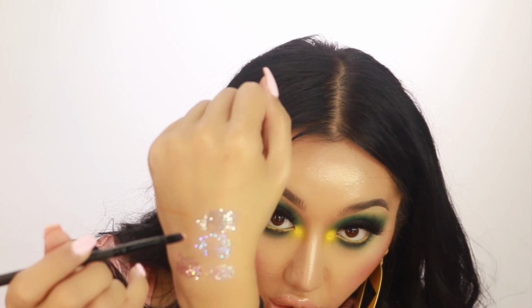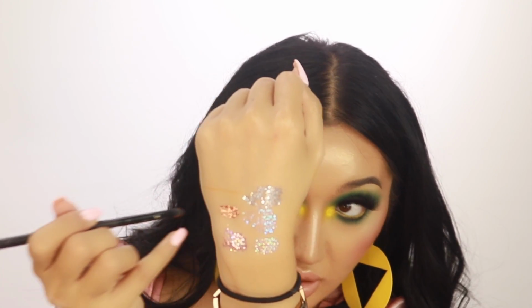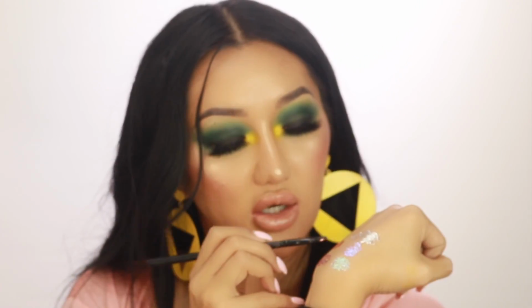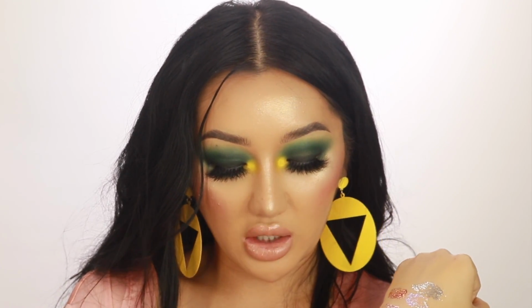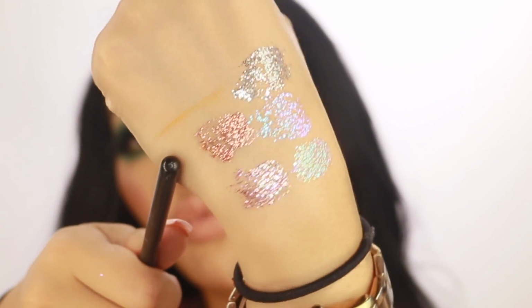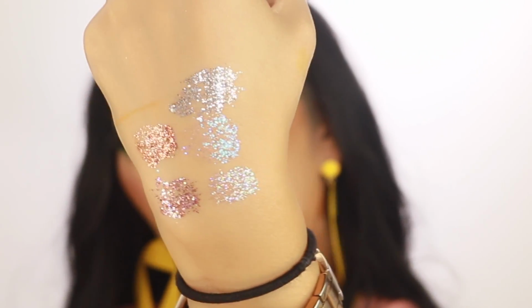And when you put it on, it has... Oh my god! You love rose gold kind of shades. You will love this so much. Oh my god, this makes me want to put glitter all over my body. That one there is Oprah. So it's a really nice rose gold kind of copper shade.